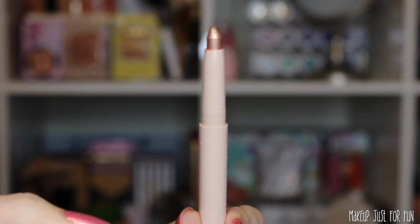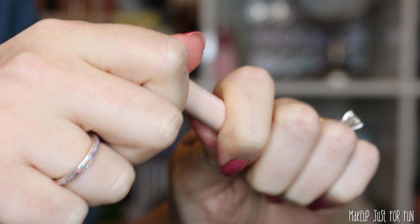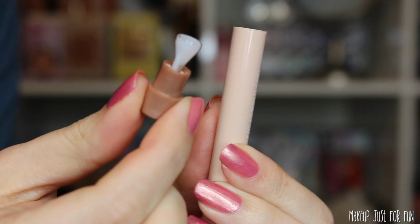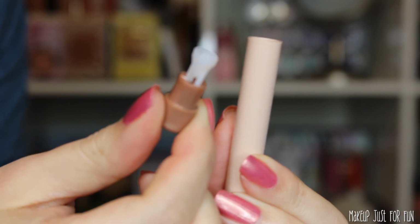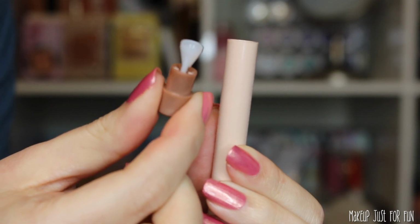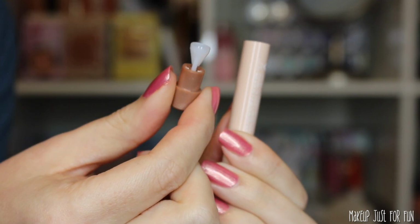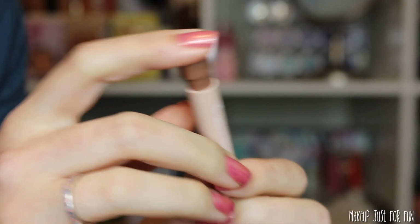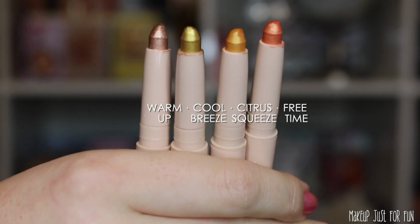And fun fact, the little end cap on the bottom is a sharpener. So if you kind of twist and pull, it comes out, and you can use that to reshape your little color sticks so that you get a nice point back on the end. After using it, it does dull down quite a bit. So I thought that was a really cool feature, and I wanted to point that out because I have a feeling a lot of people didn't realize that was there.